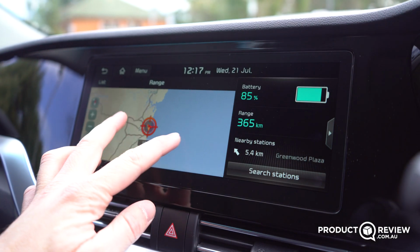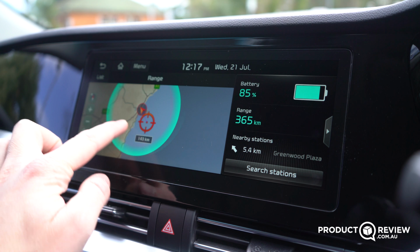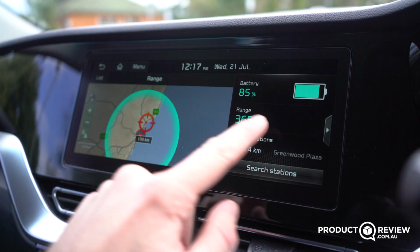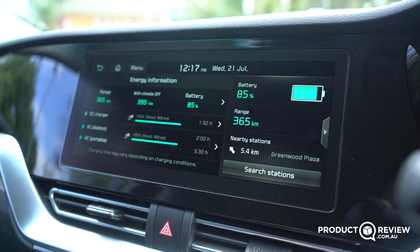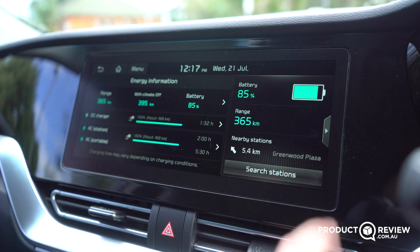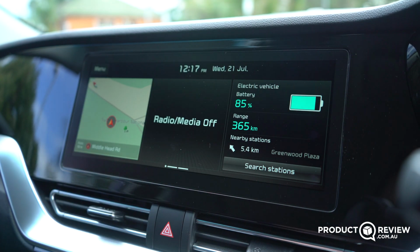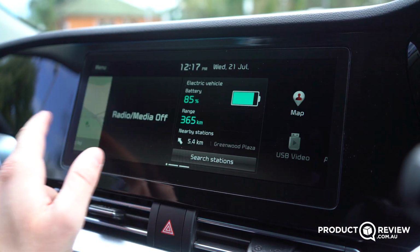Now, the cool bit of information that I like in the screen, because yes, you're getting more info about your EV in the screen, is that you can use the infotainment to search for nearby stations, and you can also check out your range there as well and have a quick glance at your percentage of your battery, which is nice. And then also there's a really cool thing where it will show you a ring of how far your current range will take you on a map, which is fantastic.